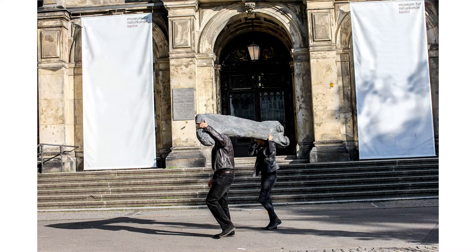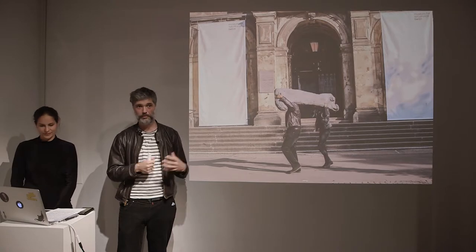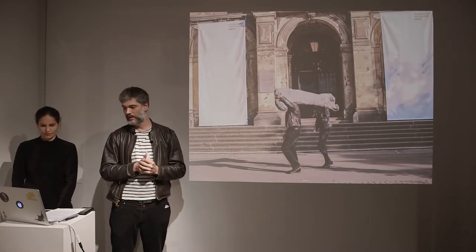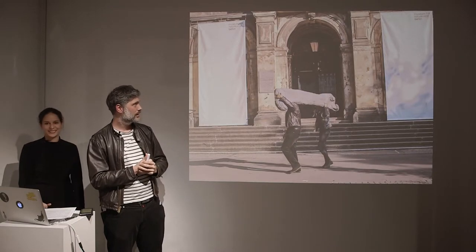So what happened then: 230 tons of fossilized bones got extracted from the earth and displaced to the Berlin Natural History Museum. This is the Berlin Natural History Museum, and this is Nora and me carrying away one of the biggest bones, the femur bone of the biggest dinosaur. It's one of the biggest dinosaurs ever found on earth. Brachiosaurus branca, it's called. And of course it's a replica, but that's not important because the image works like this.